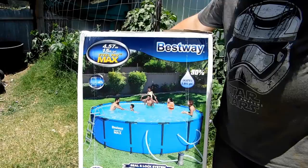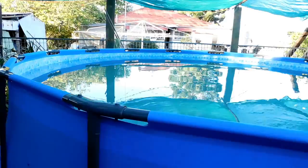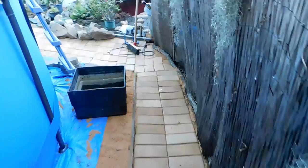Now, that's the picture. Let's see how close we got it. Let's see if it looks like that in the back area. We've now got the pool in and up. Grant's been paving. Take you for a walk.